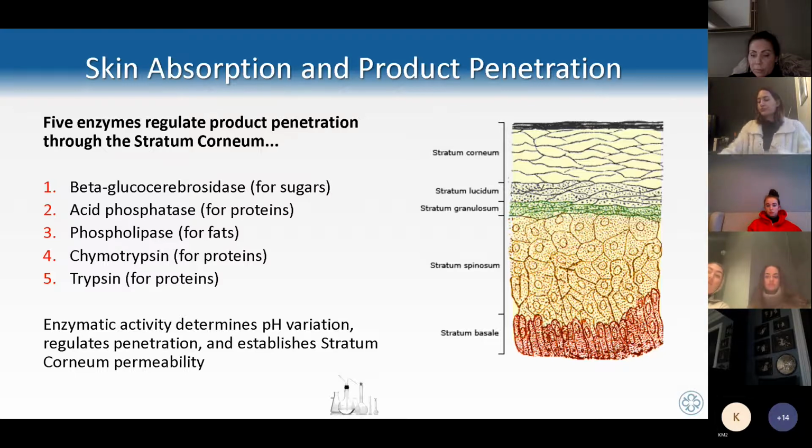So for example, if these enzymes are very active, the pH of the skin may vary. And the pH of the skin will vary naturally from surface to bottom. So it will be more acidic at the top and more alkaline at the bottom. And this is normal. So that actually helps to guard off bacteria, viruses or microorganisms that can hurt the skin or harm it in any way.